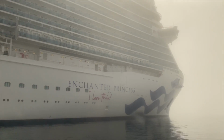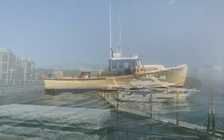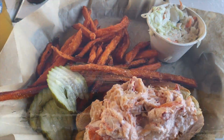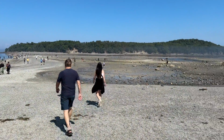We arrived in Bar Harbor wrapped in thick fog, unsure what the day would bring. It was our first visit, and with just a few hours, we had to make it count. Acadia, Lobster, and a tiny window to explore. Was it worth it? Let's find out.